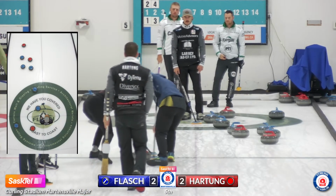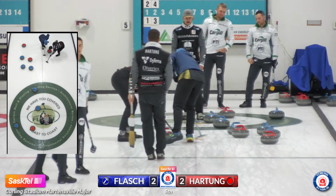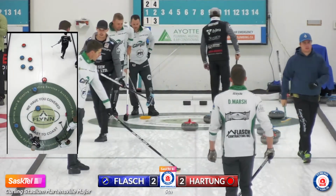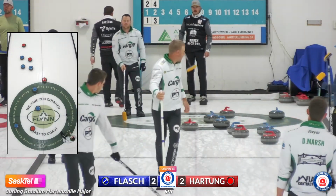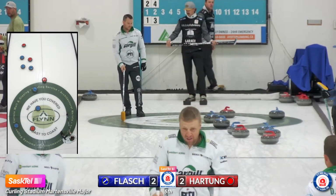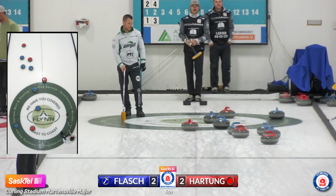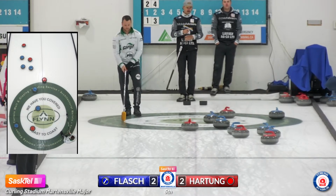Rushers again were on this early. Definitely didn't want to risk being heavy enough to bounce off and leave a slash double. So it comes up just a little bit short. Still changes the shot for Colton Flasch. He's going to have to be wide enough to get past the red stone that was just thrown, but just needs a sliver of the forefoot to pick up his deuce here. Already sitting 1.